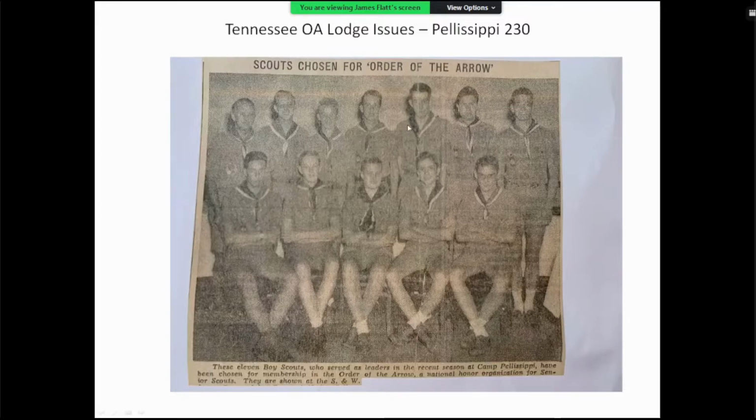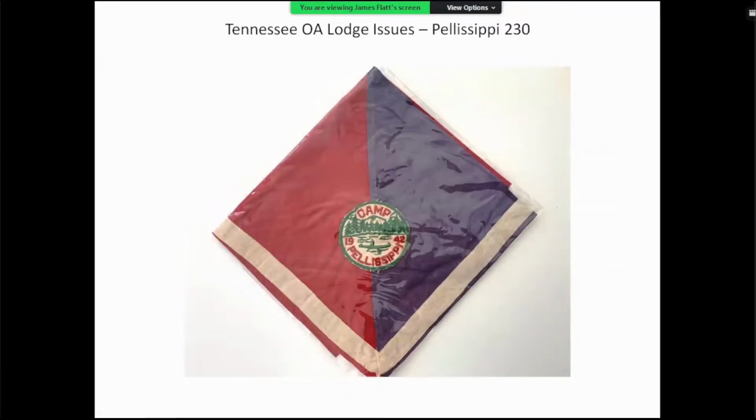Even though it's just a poor black and white copy, it looks like a 2-tone neckerchief with white piping. I suspect most of these were camp staff members at the time, but there were 11 of them. And this is that neckerchief. This and the 111 R1 are probably the 2 rarest pieces of early Order of the Arrow lodge memorabilia, because these were produced only for those first 11 members, and the lodge did not continue to issue this neckerchief after this charter induction.